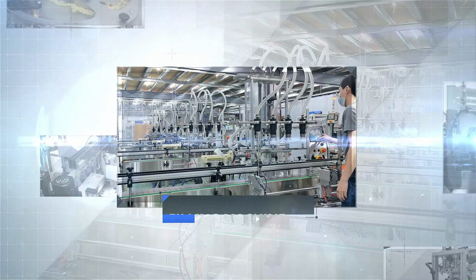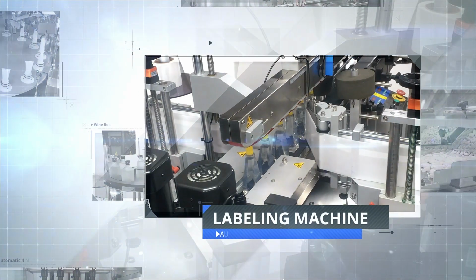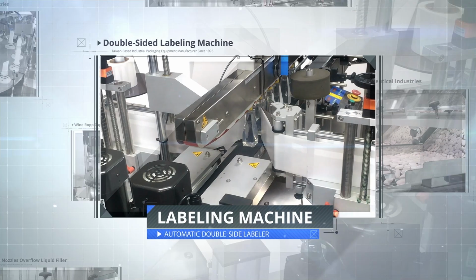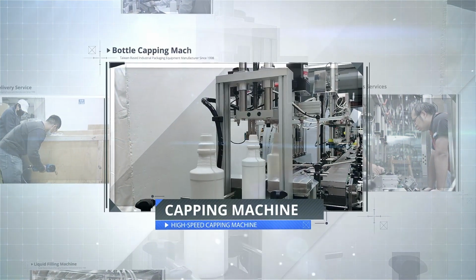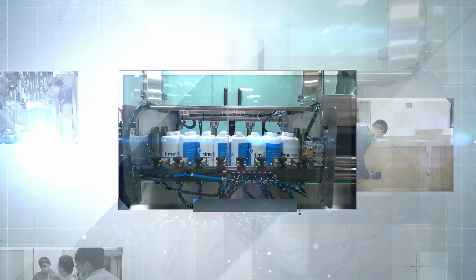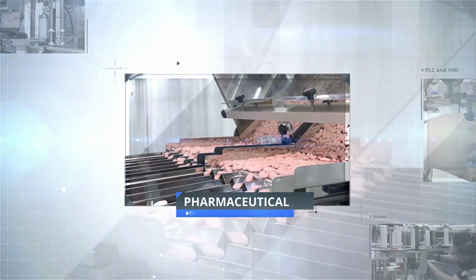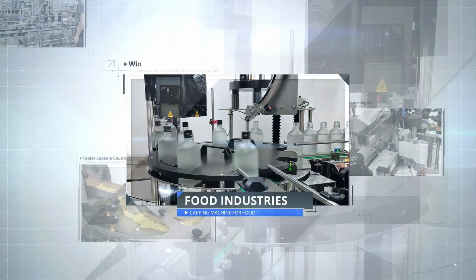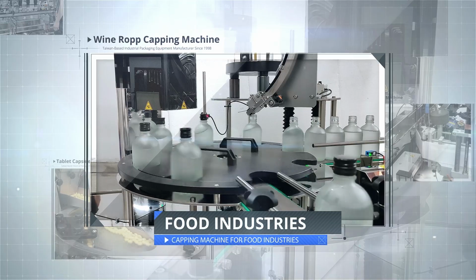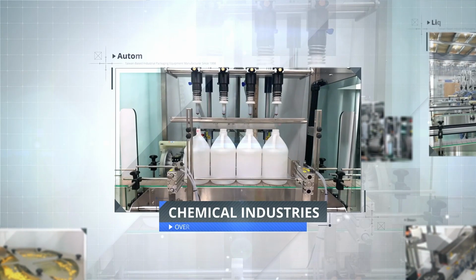Our products include filling machines, labeling machines, counting machines, capping machines, and bottle washing machines. Our services are widely used in industries such as pharmaceuticals, food industries, cosmetics industries, and chemical industries.